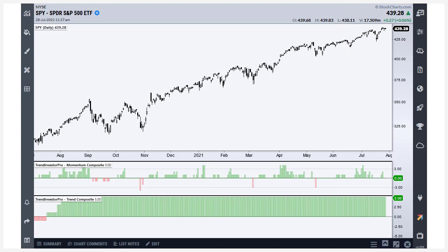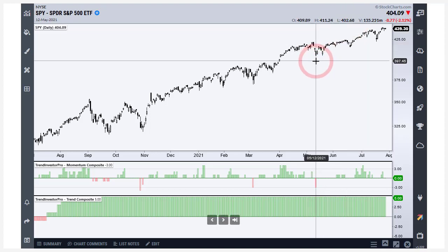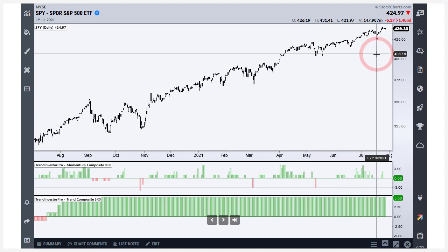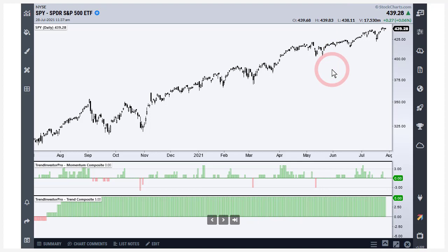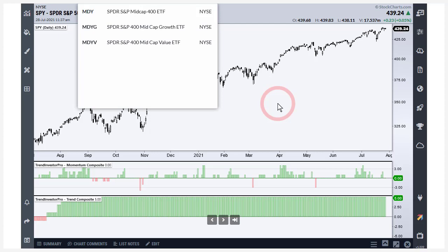So I'll put the little crosshair on so we can see those oversold signals. And we look here, we can see that we got oversold there in May. And then even with this dip on Monday, a little over a week ago, we didn't become oversold on any of those indicators. And then we moved to a new high. So there's really no signs of weakness in SPY as it continues to basically grind higher. And I've got 3 breadth indicators coming up specific to the S&P 500 that I'm watching very closely.